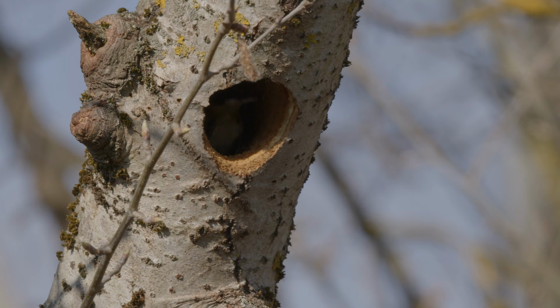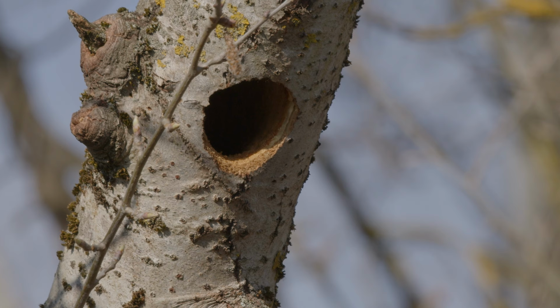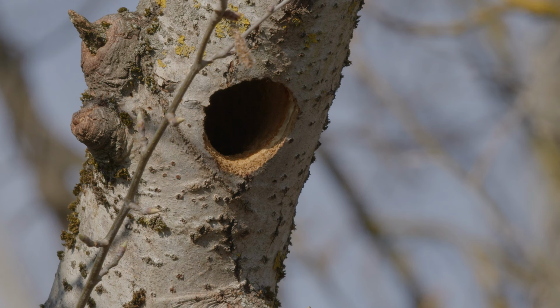This is a stunning little bird. And I'm guessing he's preparing the nest for his family, because it's probably mid-March, still a bit early for them to have got eggs on the nest already, but I could be wrong. Like I said, only a guess.